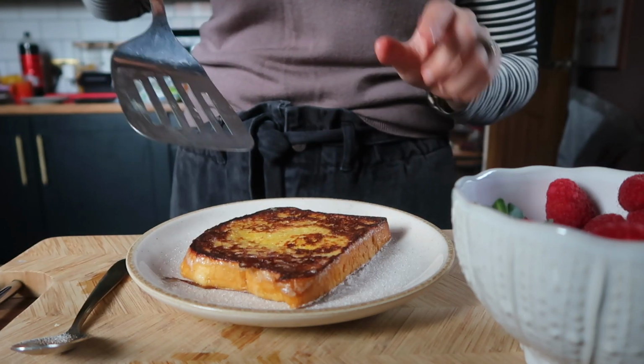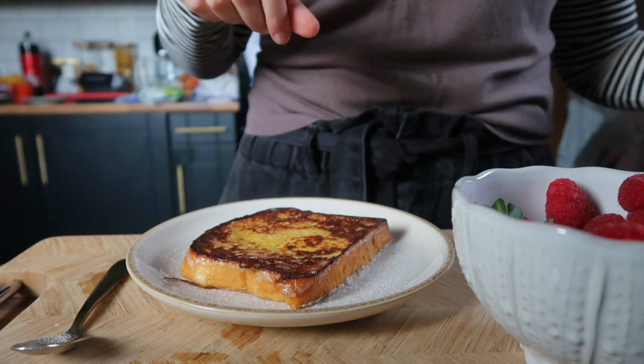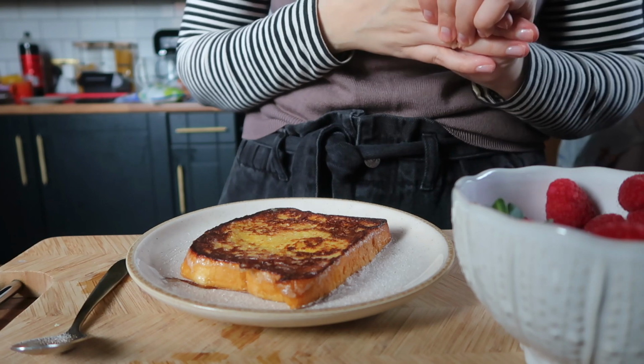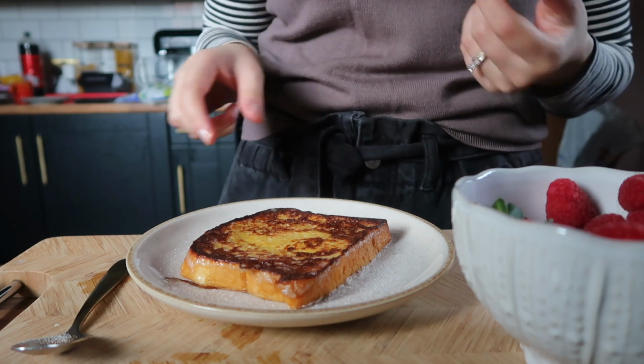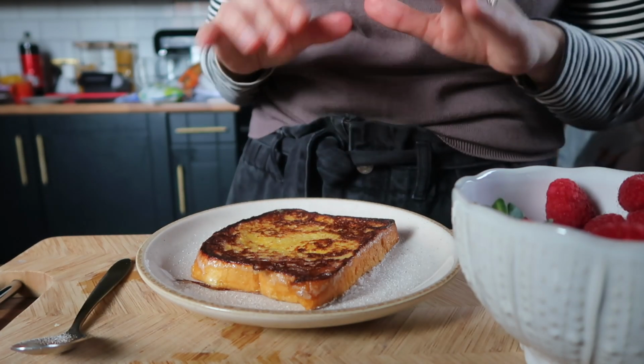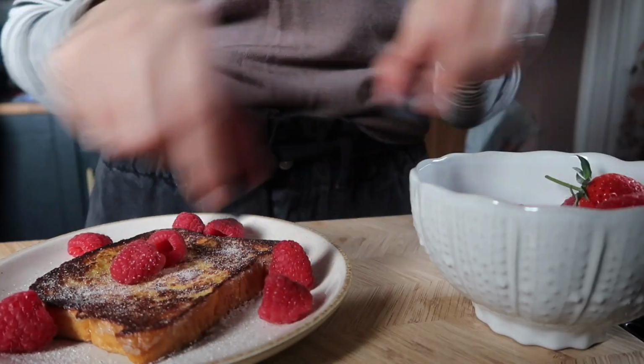I just want to cut up some berries, and then I'll do a light dusting on the top. I don't even think I'm going to add the algarve, guys. I'm going to add the cinnamon sugar instead, because I'm not going to add much of it. But already, look how delicious that looks. I don't need bacon. This is going to be amazing for me.